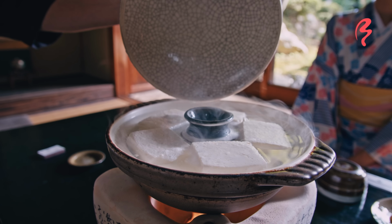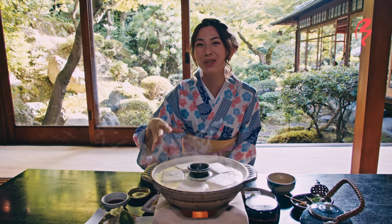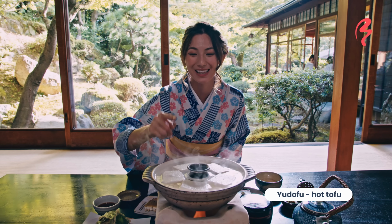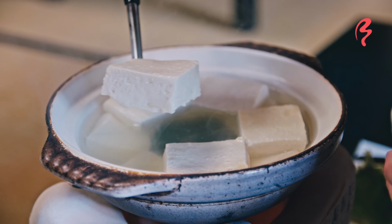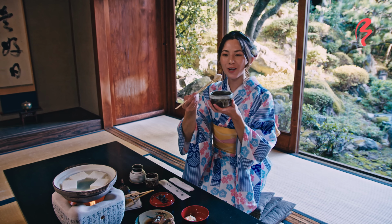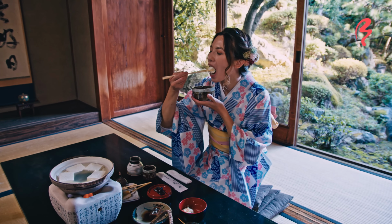So here we have the boiled tofu, which is called Yudofu in Japanese, and this is what this restaurant is most famous for. So I'm gonna get to try what the traditional tofu tasted like, and the bottom layer is a more modern style tofu, a little bit silkier and made the modern way using machines. This is the taste that made local people fall in love with this restaurant. Here we go.